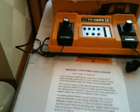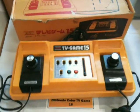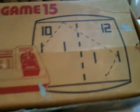Okay, guys, this is the very first Nintendo console that was released. As you can see right there. This is the TV game 15. You see it's also like another Pong clone, as you can see right there.